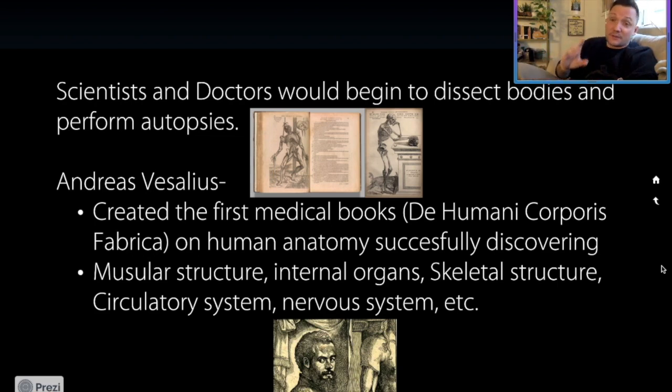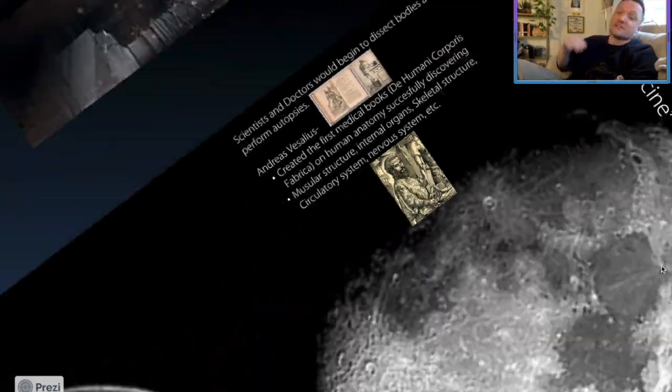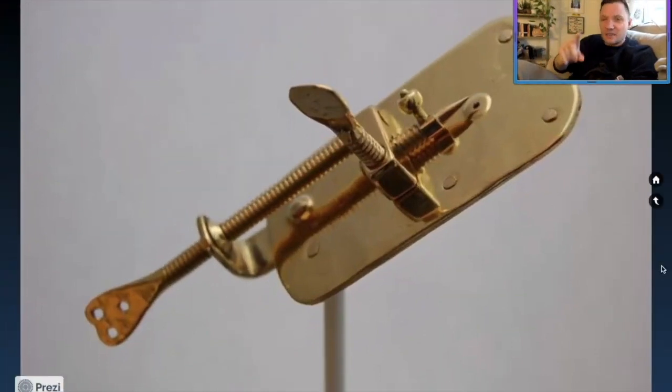De Humani Corporis Fabrica, fun fact, was actually bound in human skin because he had a lot of it laying around. So like now, good job, Andreas Vesalius. So going forward as well, you need to understand this little device, right?